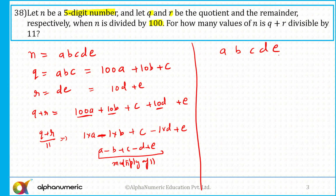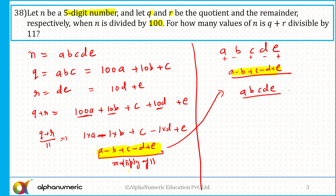What we do? We start from the right hand side and we alternate, that is plus, minus, and plus. And if this sum, that is A minus B plus C minus D plus E, is divisible by 11, it means the entire number is divisible by 11. Now compare this, all of you. Here we have got A minus B plus C minus D plus E, and here also the same thing. If it is a multiple of 11, it means that ABCDE is divisible by 11, as it is satisfying the divisibility rule of 11.